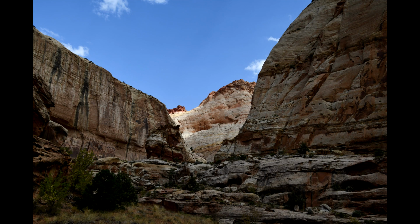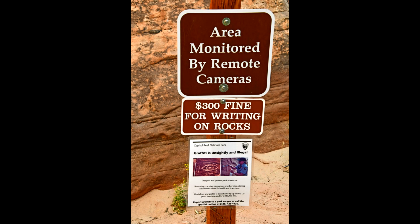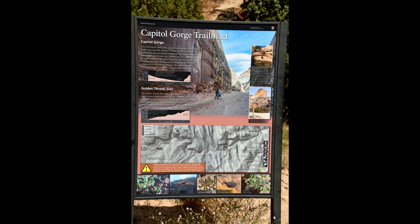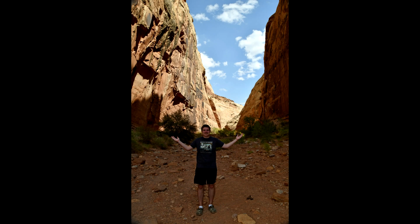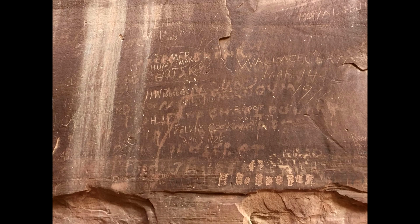At the end of the paved scenic drive road to the park is the 2 mile long Capitol Gorge Dirt Road and the Capitol Gorge Trail. We only hiked in to see the petroglyphs and the pioneer registers. Early travelers passed through here and recorded the passage on the canyon walls at what is now called the Pioneer Register, kind of like 1800s graffiti.